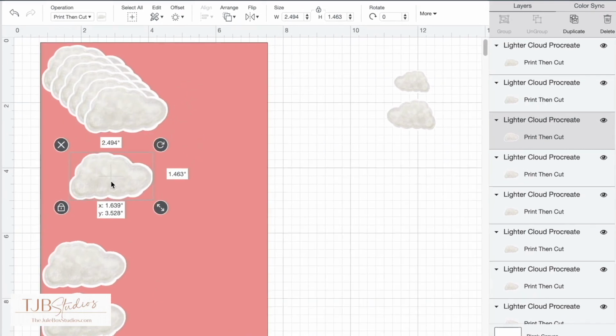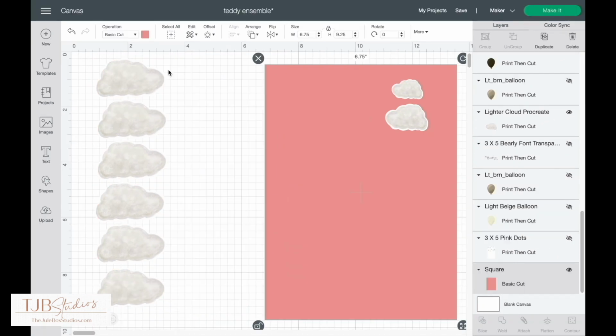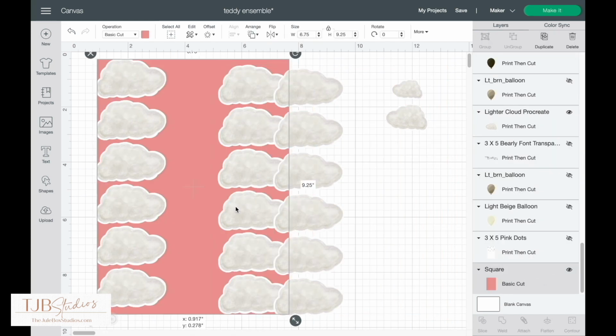So I create 3 sizes of the clouds. Here's the 2 little ones. And I arrange all of the big ones onto the parameters page. Once I have what I need, then I'll do the same thing with the little ones.